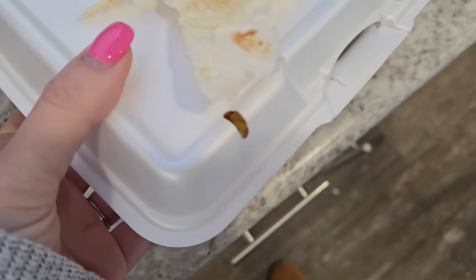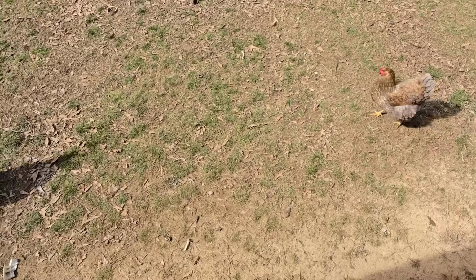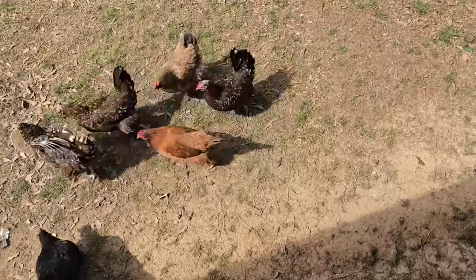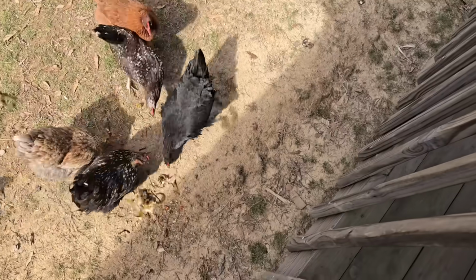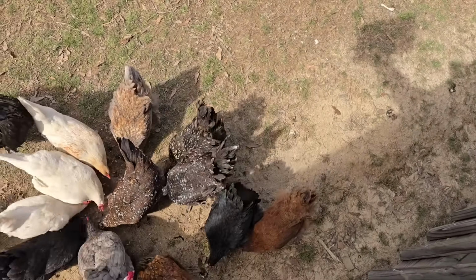Got some leftovers I'm going to take out to the chickens. They'll be excited. Want a snack? Oh, here they come.